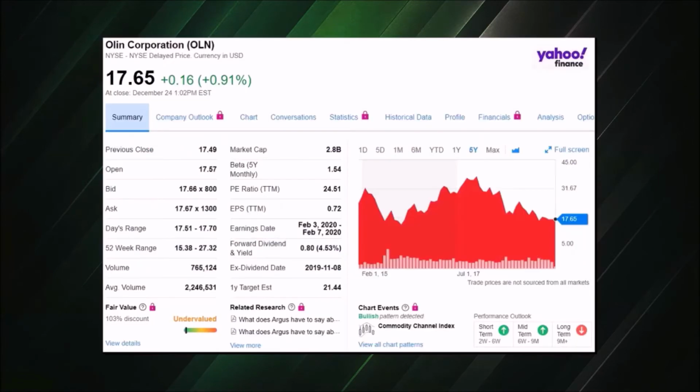Last on the list we have Olin Corporation, ticker OLN. Yahoo Finance has it listed as undervalued. It's currently trading at $17.65. Yahoo Finance says that the short term is up, mid term is up, long term is down. OLN has a 20-cent dividend. They pay the third month of each quarter. Again, that is March, June, September, and December.